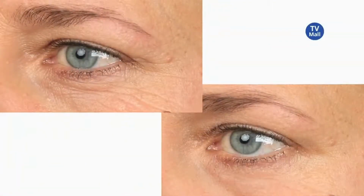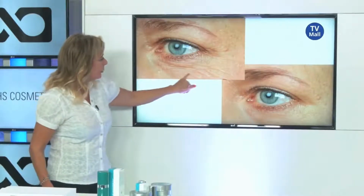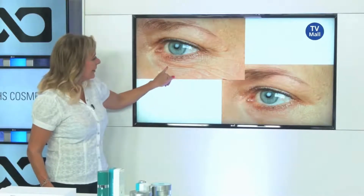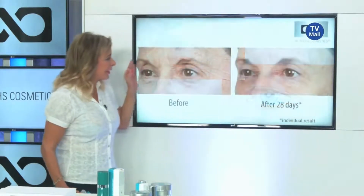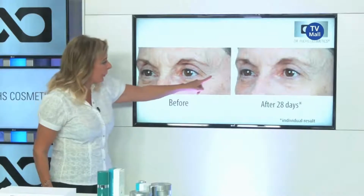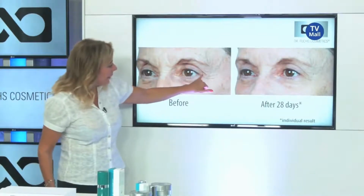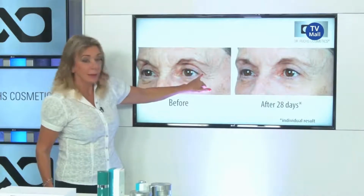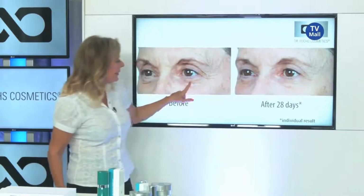So let's see. The problem here, you can see, is some wrinkles around the eyes. These are mimic wrinkles, these ones, these ones. This is a little bit of bruising down here. And this is the result after 28 days. So today, it's possible with the newest ingredients to improve even deeper wrinkles like that. And you see even the upper eyelid that starts hanging is improved by the eye cream. So this is the best example.